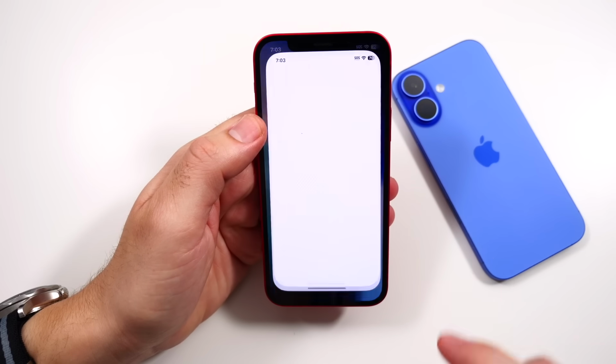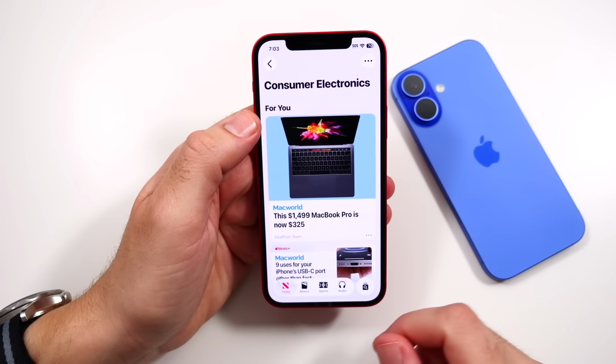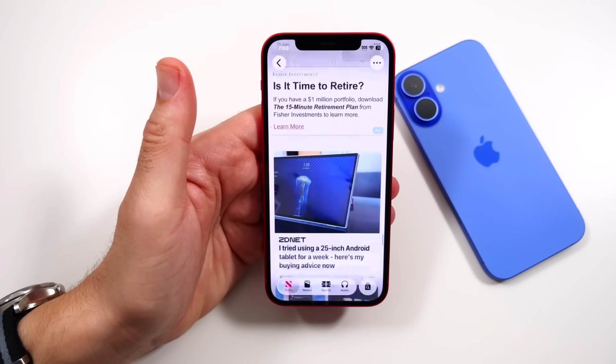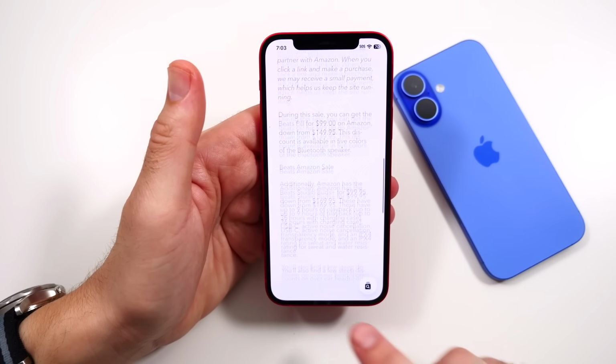Let's go over here into News, and this was a 4 gig of RAM version of an iPhone, so that's pretty good for you. However, the A14 Bionic is not quite as snappy as it once was. You can still do all the basic tasks that you would do on an iPhone here.